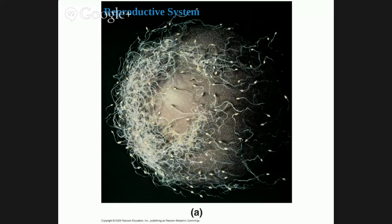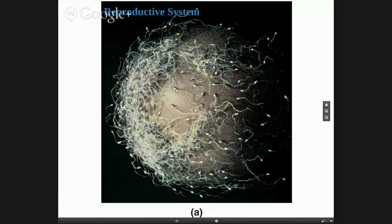But it's a great picture because it shows you the relative size of the two types of cells. Each one of these little things is a sperm cell with its flagellum coming off. And then you can see a suggestion of the spherical shape of the egg cell here, which is much larger. So I kind of like that depiction there.